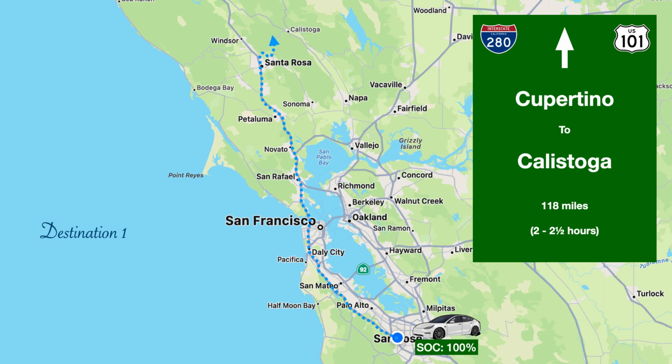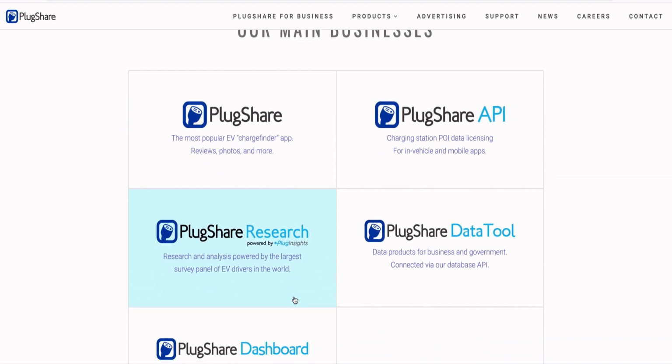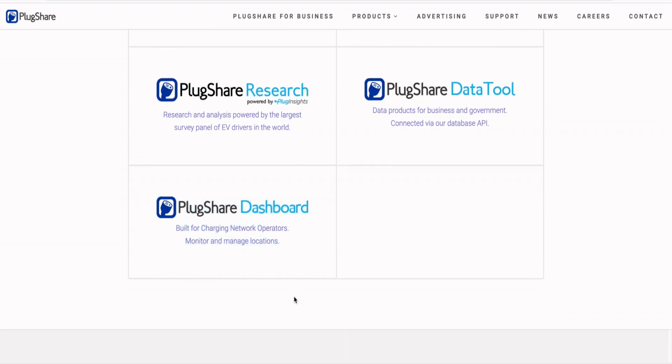PlugShare is a community-based tool driven highly by driver or user participation. The basic idea is to obtain updates from users of real-world conditions of chargers, starting with pictures and other details that users experience in the real world. This is the PlugShare app. This one is a very straightforward one.